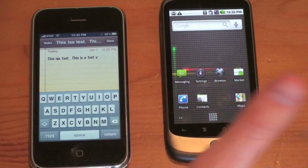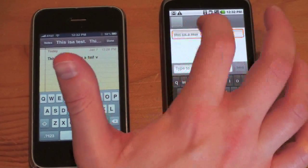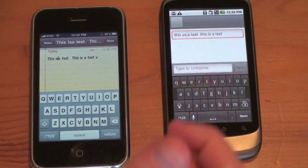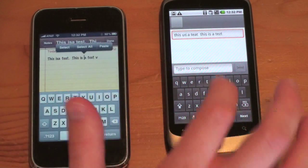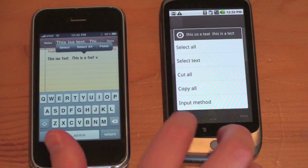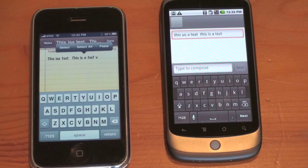So let me go back to the messaging application. If I want to get rid of that "us" right there, I can sort of tap it and try and get close, but I've got a fat finger on a little screen. I can use the scroll ball to go to where I want, but it's not quite as accurate as getting that magnifying glass and knowing exactly where you want to go. It's definitely a little more inaccurate on the Nexus One, something that I definitely wanted you to keep in mind and be aware of as you ponder your purchase. So let's talk about applications.